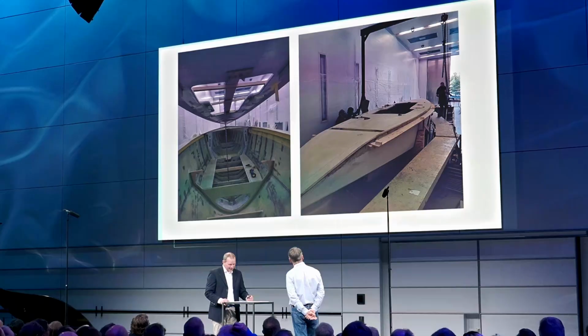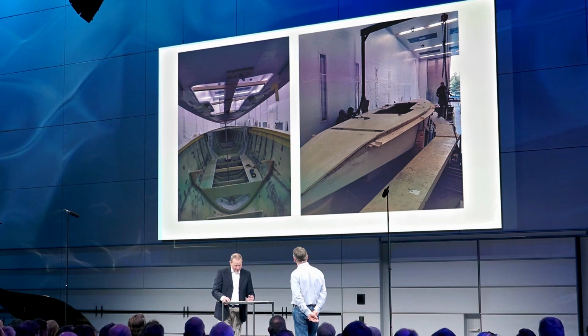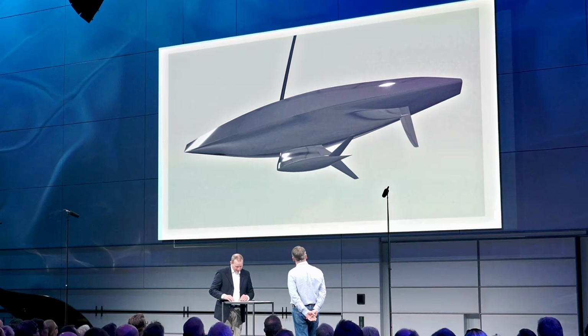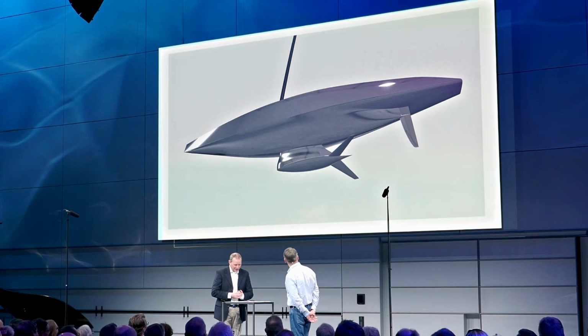Here we have the two, deck and hull, being joined. That's the advantage: if you build the deck and the hull at the same time, you save time. Then here we have foils. Deck and hull are connected, and that's just part of the to-do list. You've got the rig, the foils, rudder, keel, trim tab, and so forth.